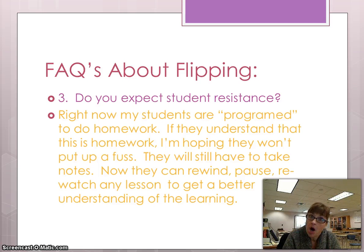The kid can pause it, they can rewind it. If they get to the end and go, I'm not sure if I really understood that, they can go back and watch it again. They just can't get enough of me, you know. But all of that is really important because different kids learn at different levels. I would hope that somebody wouldn't fast forward me, but it is possible.